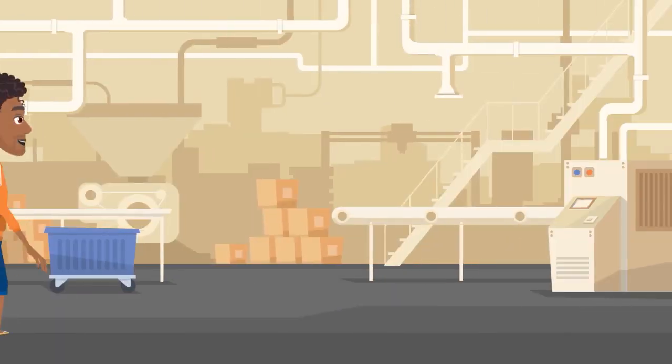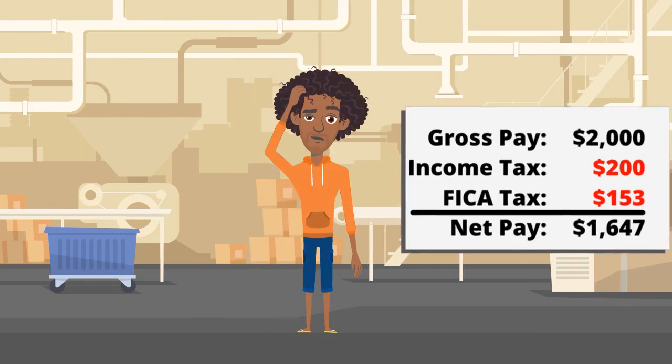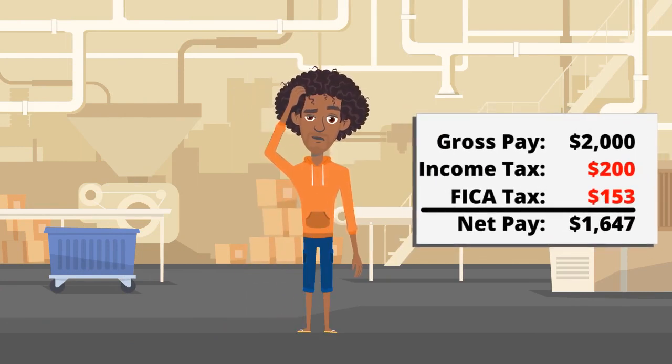When you first entered the workforce, you probably had a huge eye-opener when you received your first paycheck. It's just assumed that you knew about taxes, and no one really tells you about these things. So we're going to change that.